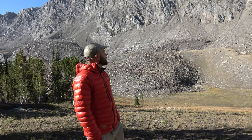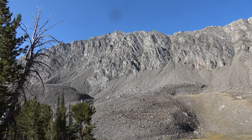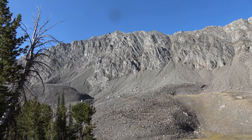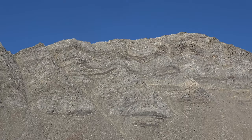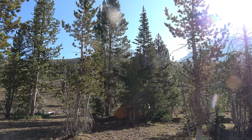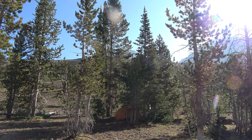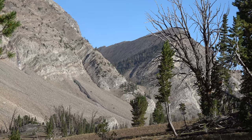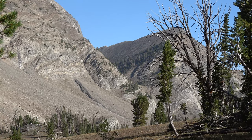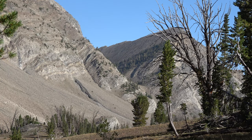Now it's all nice and sunny today, so we're going to explore a bit before packing up and heading out. Going up to this notch right here leads you to a place called Iron Basin.